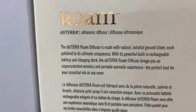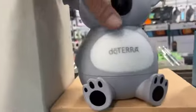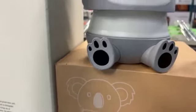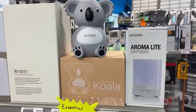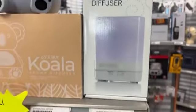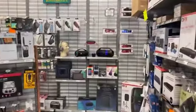It's chargeable. It has a charging dock. And then this is a children's one that is really cool. This is also a diffuser. You can put the oils in it, and it also plays music. It has a little chip in there that plays music for nighttime for kids. And then this is the one I have at home. It's very small and compact, and it works very well. So this is what I wanted to show all of you.